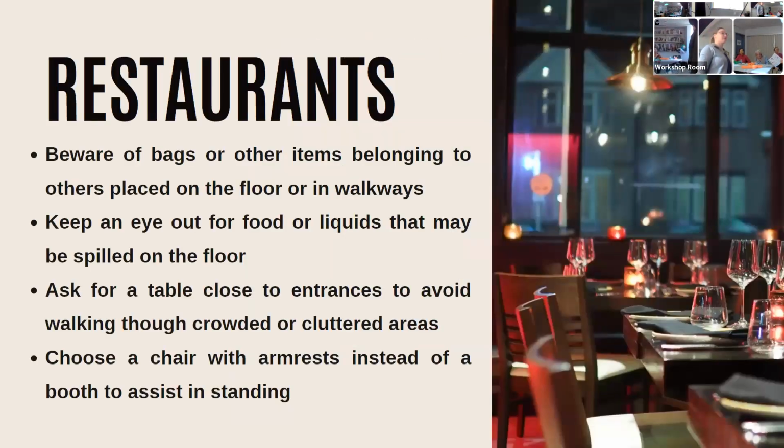All right, so restaurants. Restaurants can be dark, crowded, everything like that. And so it's important to be mindful of your surroundings. A few things: beware of bags or other items belonging to others that are placed in walkways. I know you're not supposed to put your purse on the ground, but some people, if they just went shopping or something like that, put their bags near their chair, and it kind of blocks the walkway. That's something just to be mindful of.